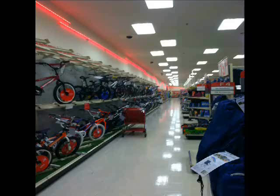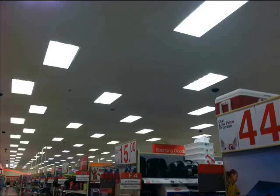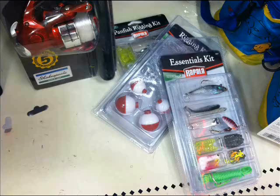I forgot to charge my Nintendo DS, so I found an aisle in Target where I could charge it, because I had my charger with me. There in the aisle, I pretended to be interested in rain ponchos, compasses, and repels, and fishing rod capsule things. Anyways, it eventually charged, and I left Target to continue my mission.